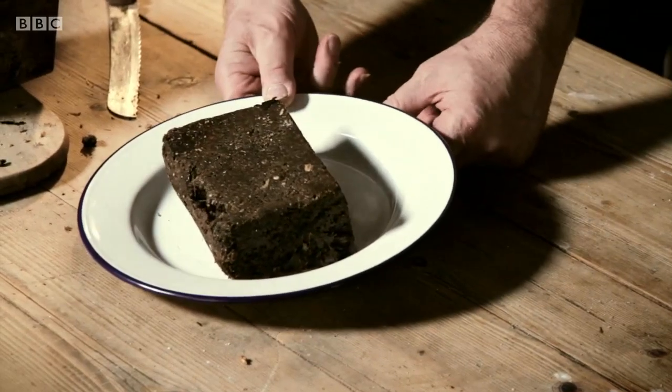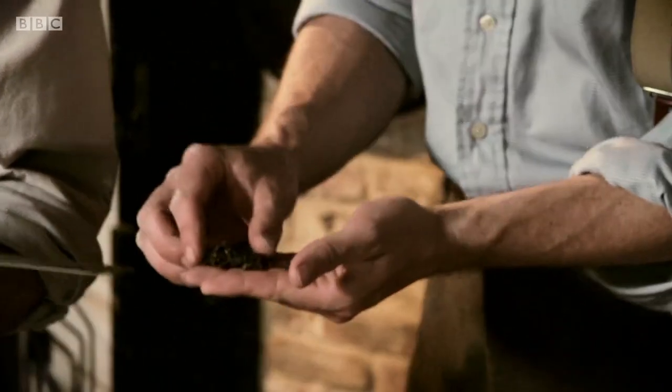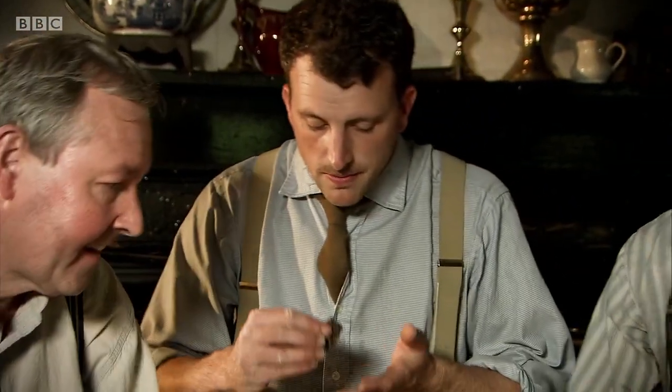OK, so it looks like a bread. Yeah. The question is... Feels like a bread. Feels like a bread. Is it going to taste like a bread? Alex, are you going to be the first guinea pig? I am indeed. Good man, there you go. The first person since Germany 1944 to eat silage bread.